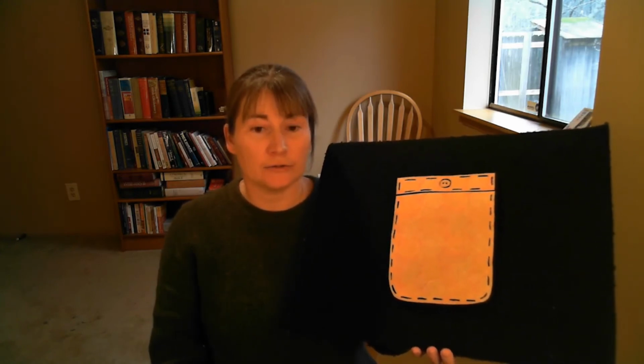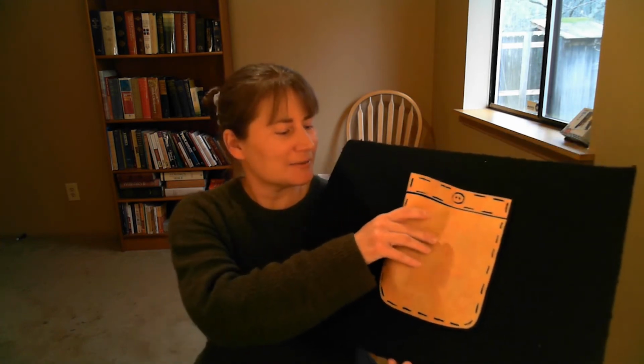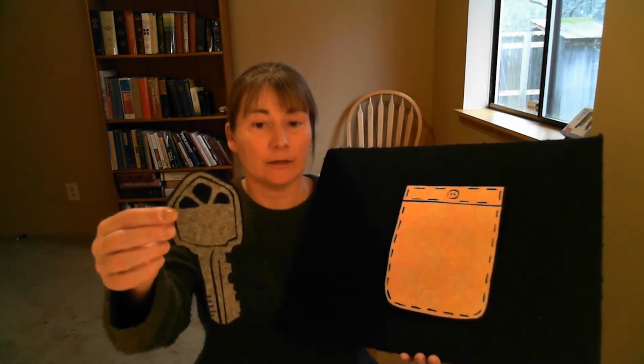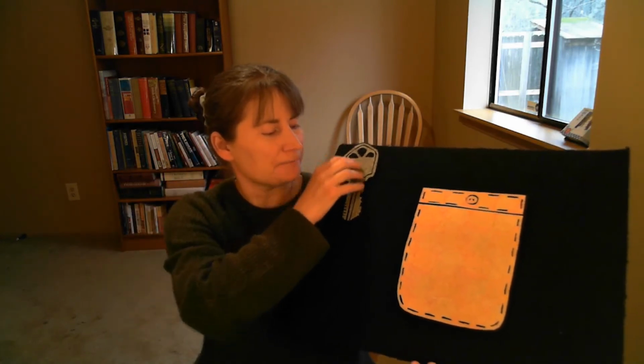I have a little pocket where many things can hide. Here's the first clue. This opens doors and starts your car. Do you know what's inside? Should we see? Guess what it might be? Oh, it's hiding under something else. Here we go. A key, right? A key starts the car. A key also opens the front door to your house. Okay, I'm going to put this over here. Let's guess what else is in the pocket.